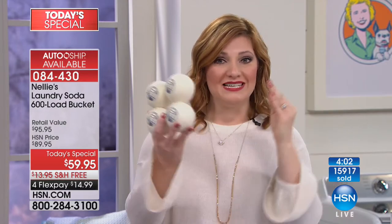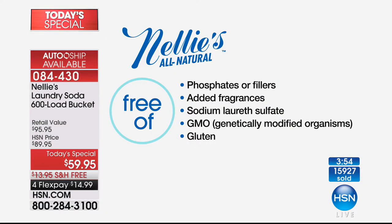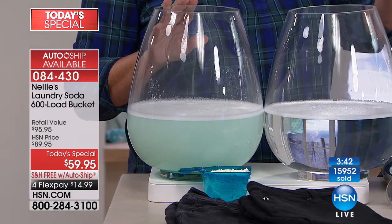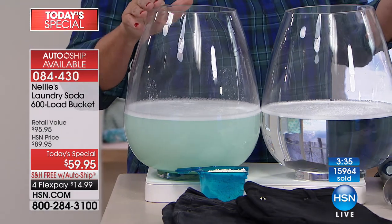If you were to compare it deck to deck, right? If you were to flip over the product and look at your leading detergent next to Nellie's, 5 ingredients. That is power in that formulation, isn't it? It's incredible. And it's a real deep old-fashioned clean. Well, prior to World War II, laundry detergents didn't exist. And laundry sodas were the rule of the day. That's what grandma washed her sheets in and threw them over the clothesline, was laundry soda.